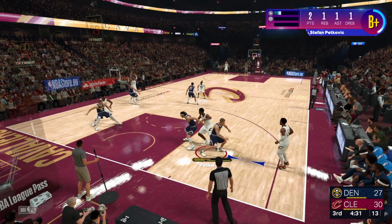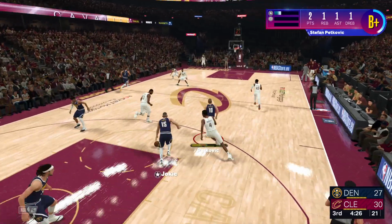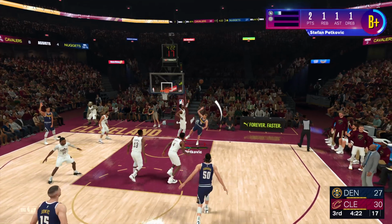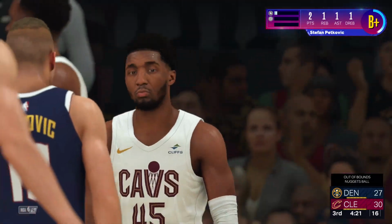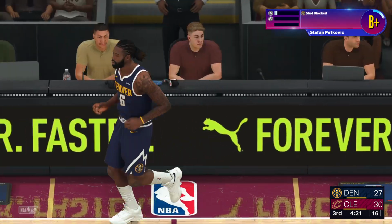Passes it to Strus. His 3-pointer's off the mark. And the well is running dry for him right now. Nothing falling. Yeah, and the risk now is that he gets inside his own head. Time to take deep breaths in through the nose, out through the mouth, and let the game come to you.